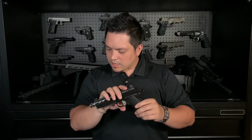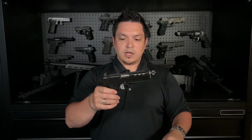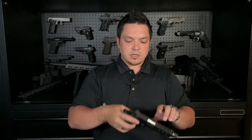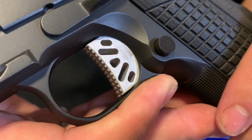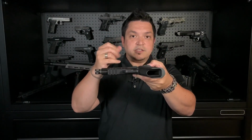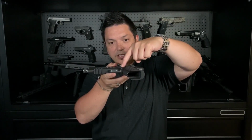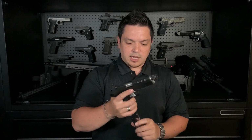Now, let's talk about the mag release here, okay? Mag release is ambidextrous, so you can switch it from one side to the other, but it sits out really far above the frame. That is a big plus for me. And the machining on that is very easy to find, whether you're wearing gloves or not. And with the grip as it comes down, it's super easy to find that mag release. I really do like that a lot.